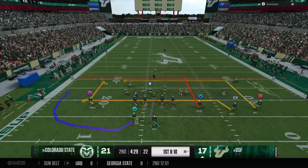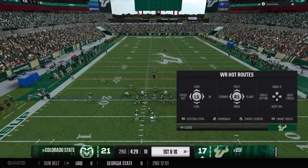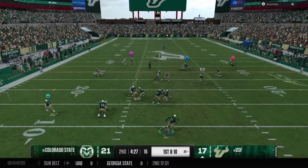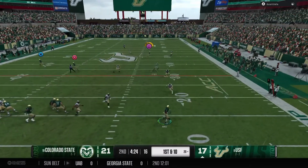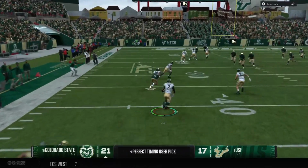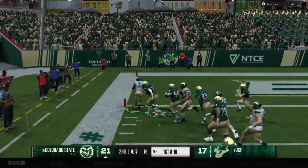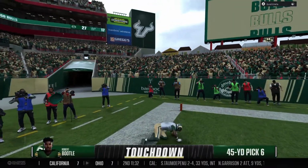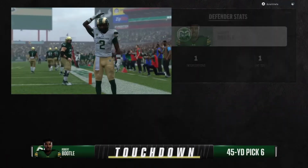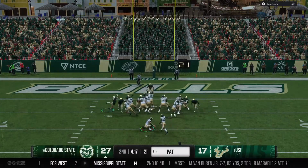Here comes the South Florida offense back on the field. It'll be interesting to see if this quarterback can bounce back after a pick 6 in the last possession. First play of the drive, they'll come out throwing. He's moving out of the pocket. And they heave it deep downfield. And the pass is intercepted as he throws into double coverage that time. And he's going to score on the pick 6. Touchdown, Colorado State. And the interception taken to the house, a pick 6, potential game-changing play there.